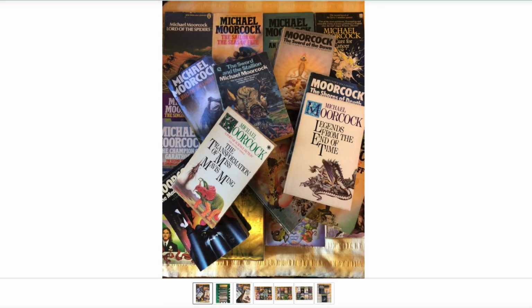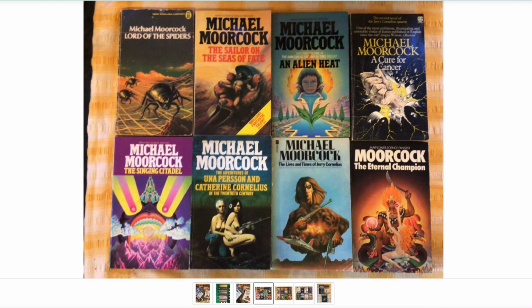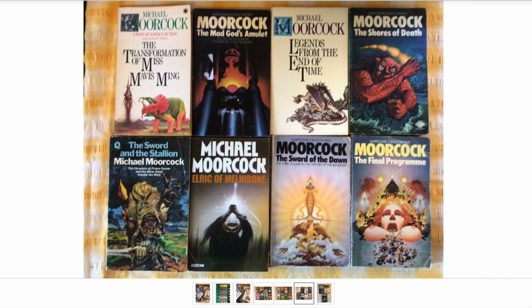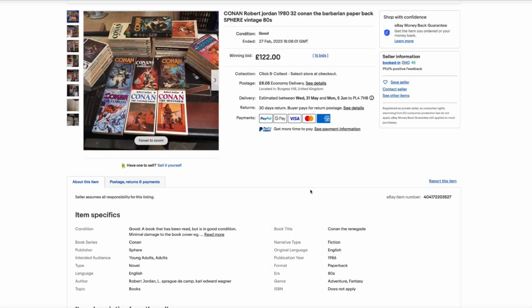$199.99 for what I think is a pretty average batch of Michael Moorcock books. There's 22 different ones, I think they said. They're not all in A1 condition. I suppose it's a great starter collection. If you're just getting into Moorcock, it's a great way to pick a group up in one hit. But I thought that was slightly pricey for something which, they weren't all first editions.